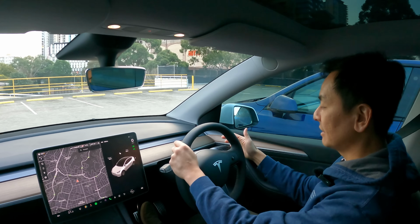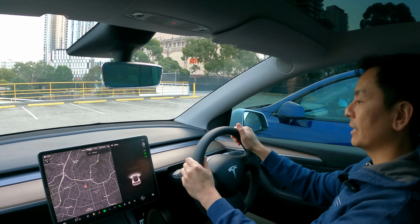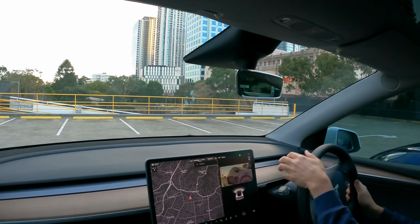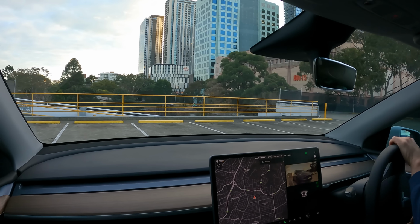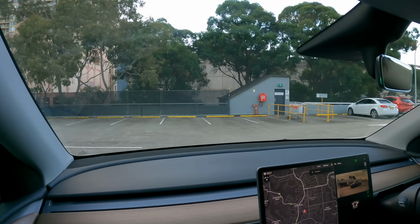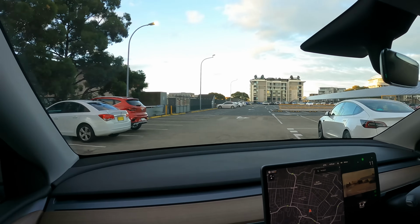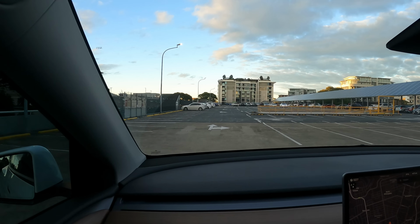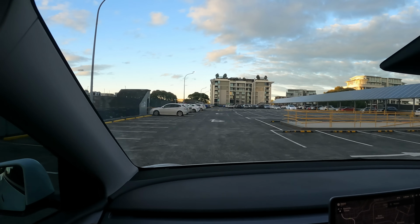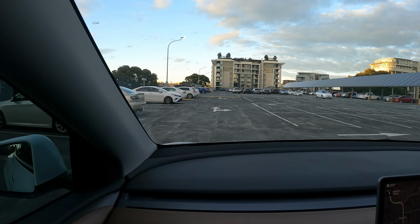Easy as you like for Teslas, just down, shift on the right, put on the brake, and then accelerate away. Very, very simple. So, as you'd expect with a Tesla, very smooth, very easy, super comfortable. Can't complain. Let's go through a few bumps, eh? Test that suspension. Beautiful.